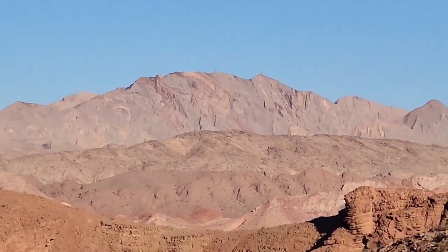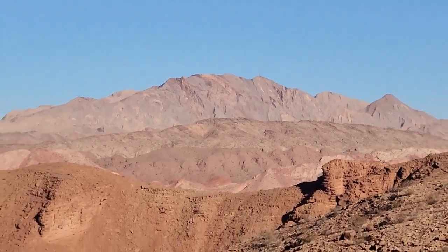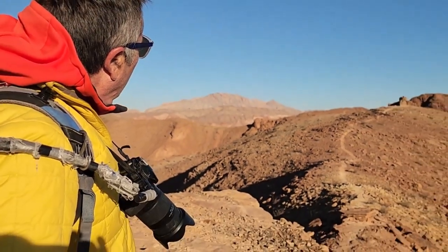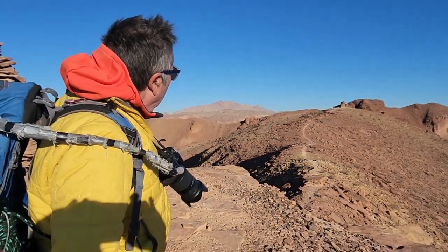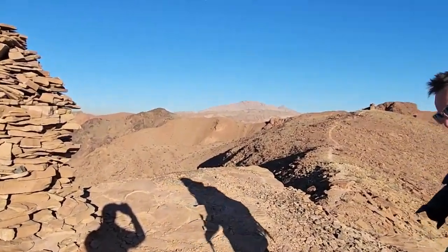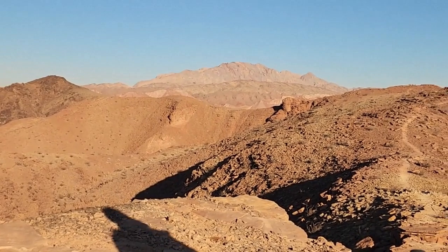And you could see how the layers were lifted basically vertically. Just to note that if you make a step on your right, David.